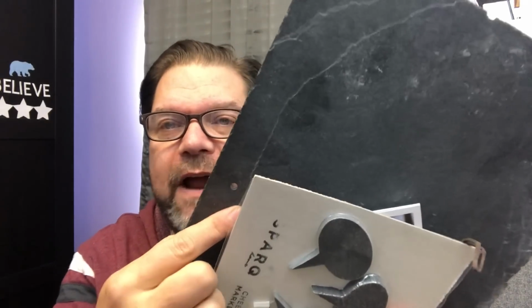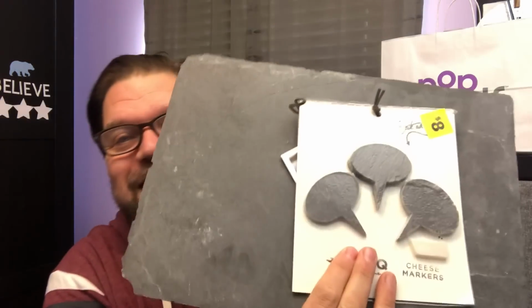But this is slate. This is a thin piece of slate. And it's got the rough edges. It's super cool. It's got a hole there so you can hang it if you want to. I think it'd be really cool with a leather strap or something on it to help you carry it. But again, this thing was $8. $8. And I was super excited about that. That layered with that other wood tray for the charcuterie board, that would be amazing.